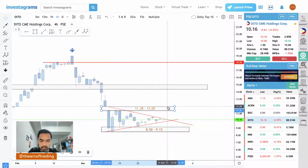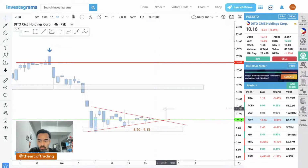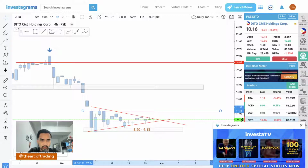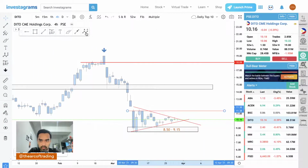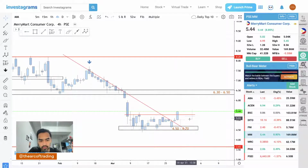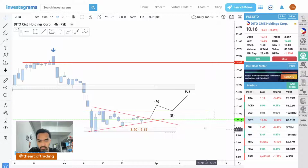This zone, let me just change this. Hopefully it does close above this resistance zone that we have at 11.38. If this does break above, hopefully it pierces through this resistance zone right here, just as it did with this one. We shall wait and see what Dito does, because this has a potential to still break downwards instead of upwards given the conditions. But it did move on the upside well, and we shall see what Dito does for himself.